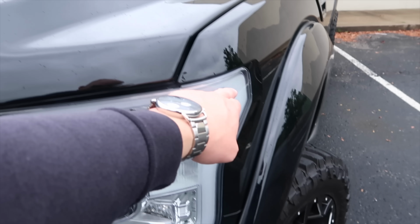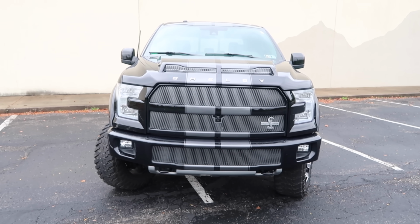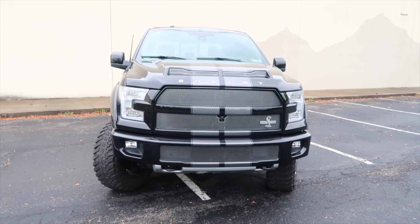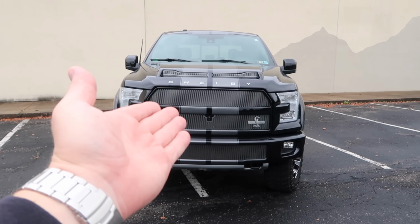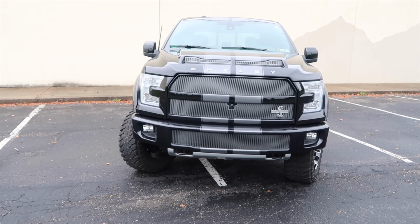You also get the LED daytime running strip. This is a 2017, by the way. For 2018, the front fascia was slightly redesigned. In my opinion, this looks better than the 2018 model. Again, that is just my opinion.